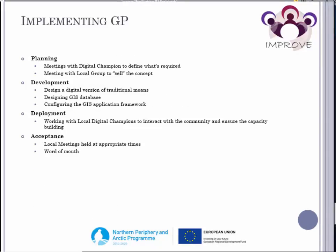So implementing the good practice, we had many meetings with Michael here locally to define what is required. What do these local groups want to do? I had to sell the concept to Michael that it wasn't just about capturing the name, but what does that name relate to? Is it a field? Is it a road? Is it a river feature? Etc., etc. And that we could design a system that would help to very simply capture all this added information.